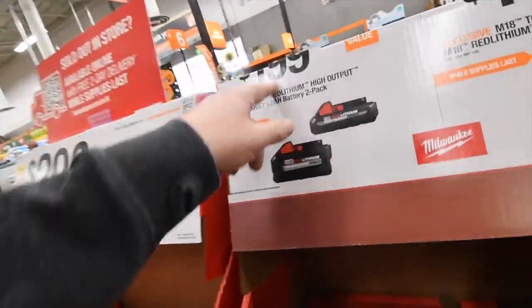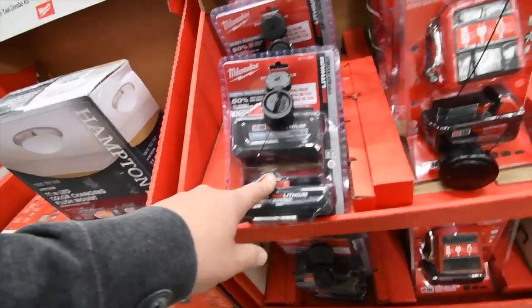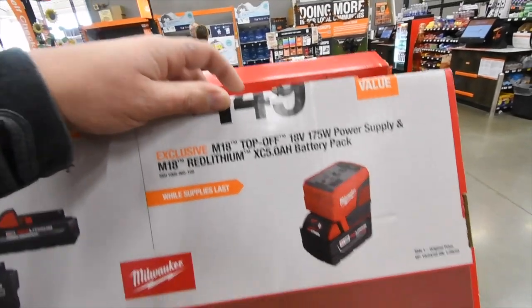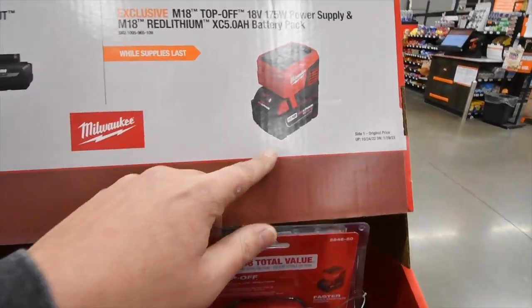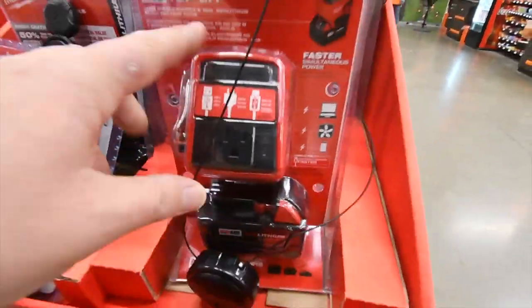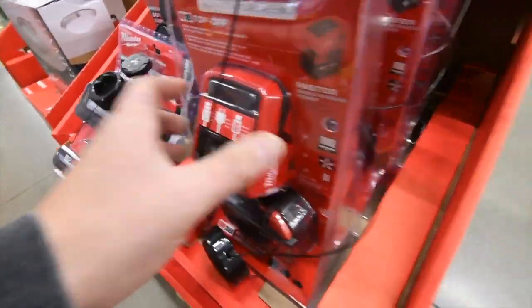Now this is good, $200 for an 8 amp hour and a 3 amp hour battery. Not too shabby. $159 for their 175 watt power supply with a 5 amp hour battery. Not bad, you guys. That's worth it. I like that.